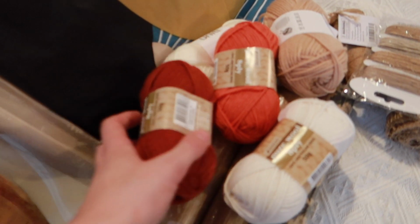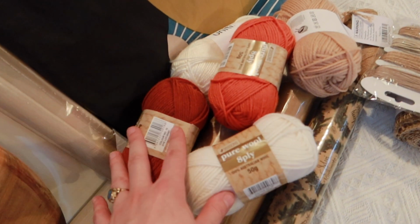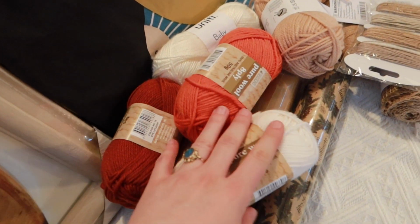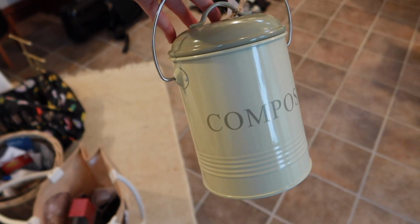I picked up a bunch of different colored, warm tone colored wools because I'm going to do some pom-poms for my Christmas tree. So I'm going to do a setting up my Christmas tree and decorations video when it arrives. So you'll see me doing that. I got us a little compost tin for the kitchen.